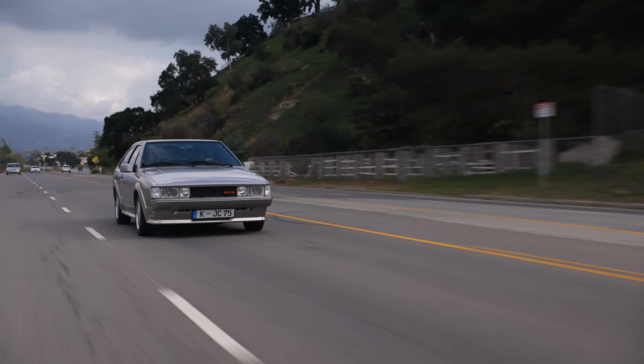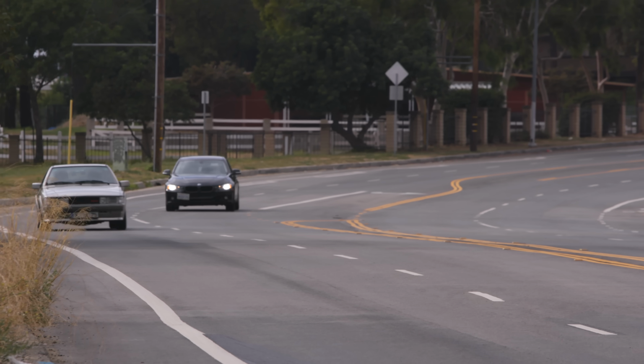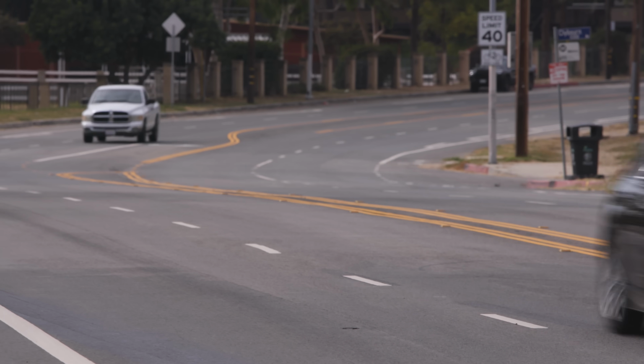You got some heat in it now? I'll go for it. Well, it does rev very nicely. You know, when I'm in a car like this, I have a great time by myself. You want to get out? Yeah, I was just thinking.